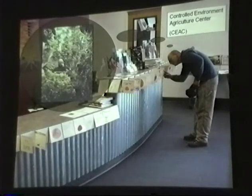Next slide. Well, I returned after a few days in the sky. That's how long it takes to get to the pole in a number of planes. And I returned to the Controlled Environment Agriculture Center there at the University of Arizona. This is where I currently work as a student.